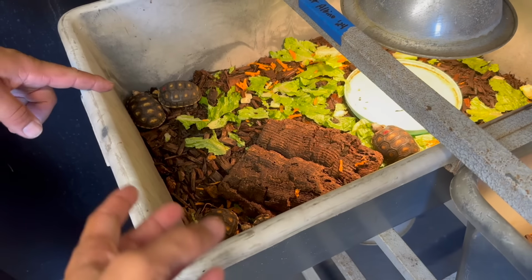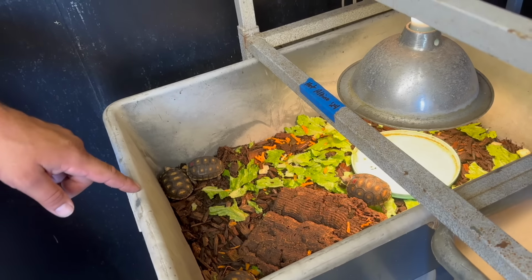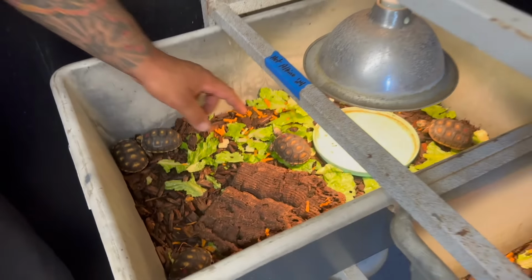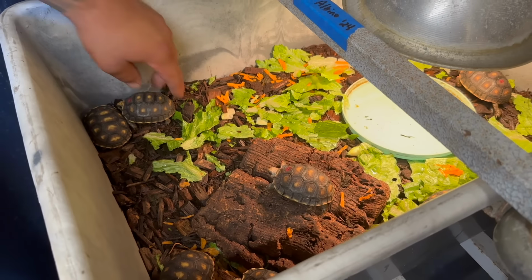So if you want to get something a little cheaper, it's a little cheaper than the hypos, or not anymore. Oh, they went up? Albino? These are head albino. Look at these guys, though. Not for sale, I'm kidding. They are for sale. We got temperature-sexed males and temperature-sexed females.